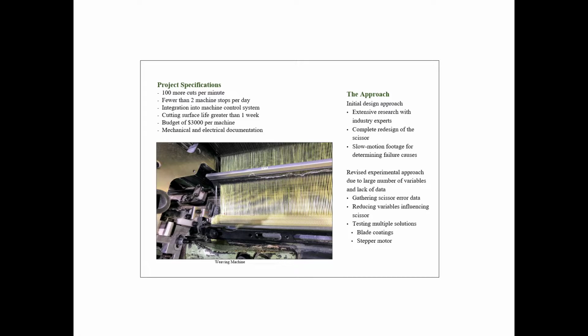With a large number of variables present, the team moved to an experimental approach by testing multiple changes and observing the effects. The two primary changes the team focused on were applying blade coatings to the scissor and exchanging the machine's two-phase DC motor for a five-phase AC motor.